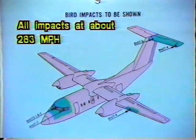Film from 2 cameras are used for each shot. The impacts were filmed at 6,000 frames per second and projected at 24 frames per second for the slow motion effect. The chicken is wrapped in linen to ensure that the bird flies straight at the target cross. Observe the window frame breaking, allowing the debris to enter the flight compartment. The specimen failed the test. In this shot, the window shattered.